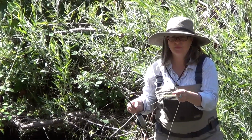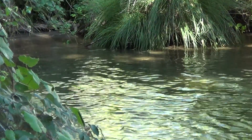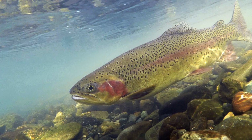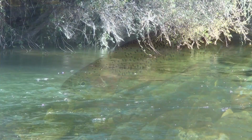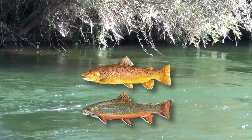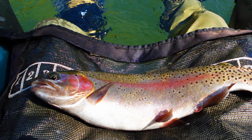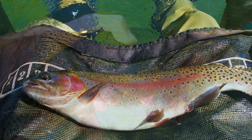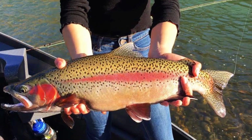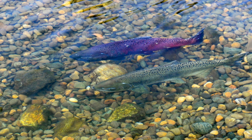Within the Interdam Reach, Putah Creek's cold water fishery is one of the more unique ones found in California, consisting entirely of wild coastal rainbow trout. Although previous hatchery plantings included brown and brook trout, none have survived to reproduce. The creek's coastal rainbows are late fall and early winter spawners that develop bright and intense coloration, reminiscent of steelhead. And recently, a run of Chinook salmon has been established in the lower creek.